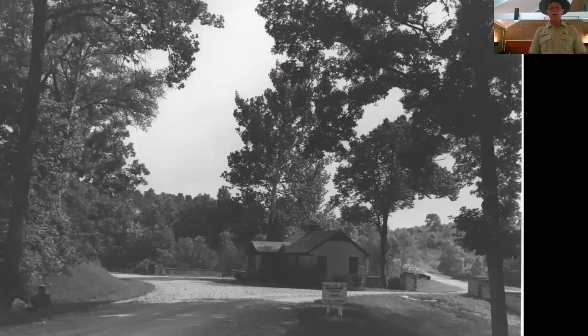Here is the park entrance for Montgomery Bell that we can't see anymore because this is 1950. This building was the original park office, now a ranger station. We have a new park office through that gate to the right there and around to the right, where we are broadcasting from right now.